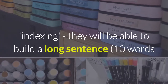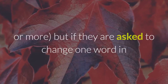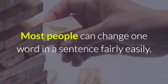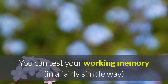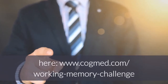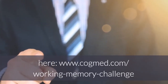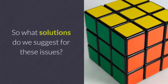They'll be able to build a long sentence, 10 words or more, but if they are asked to change one word in that sentence, they have to start again from the beginning. Most people can change one word in a sentence fairly easily. You can test your working memory in a fairly simple way here, www.cogmed.com/working-memory-challenge. So what solutions do we suggest for these issues?